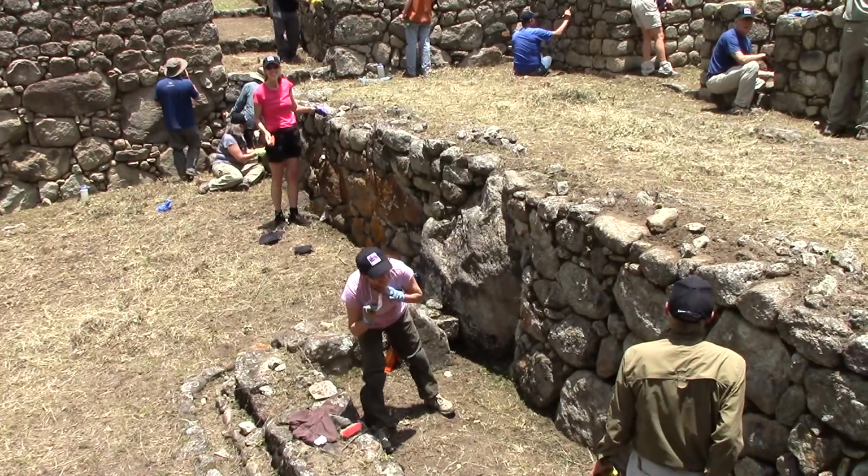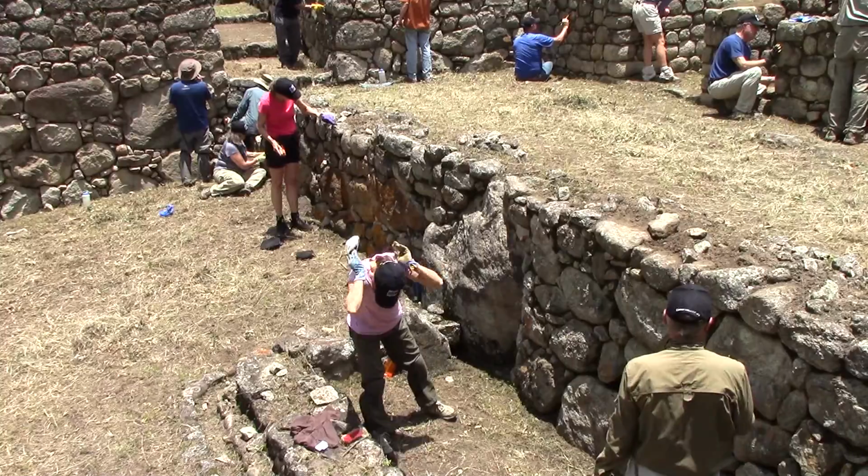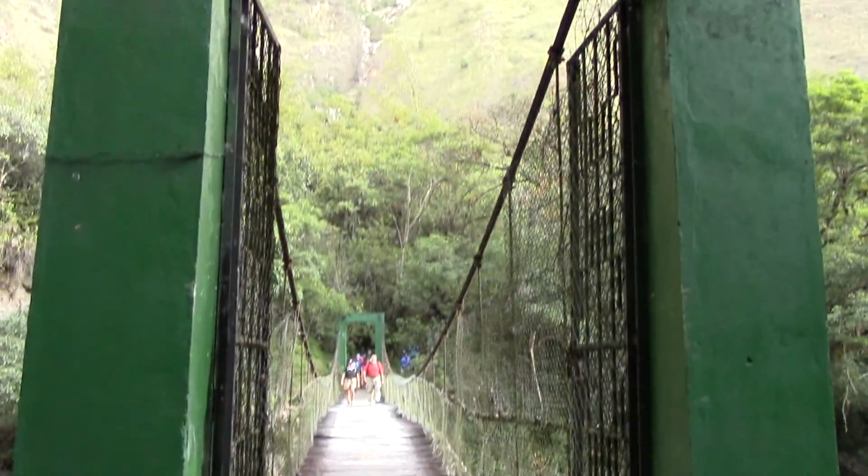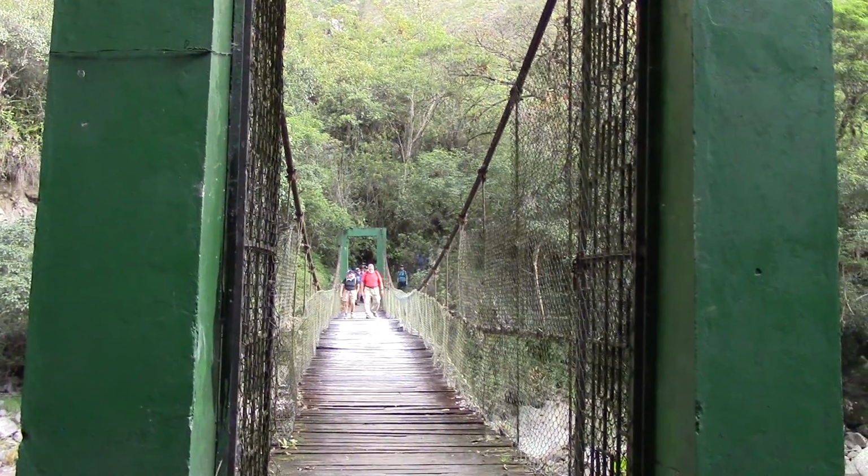One workday was not enough to get the job done on this trip, so it's back tomorrow to return once again to the hidden entrance to the Inca Trail on the edge of the Urubamba River in the Machu Picchu Sanctuary.